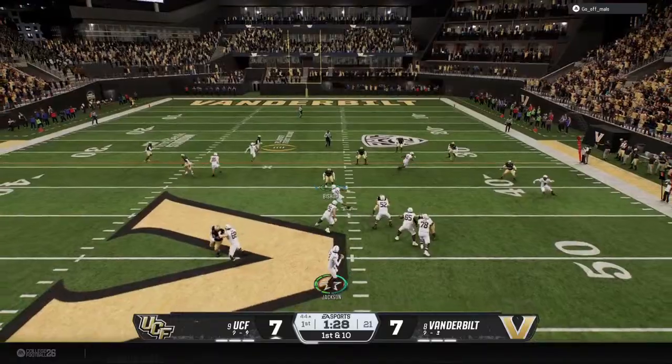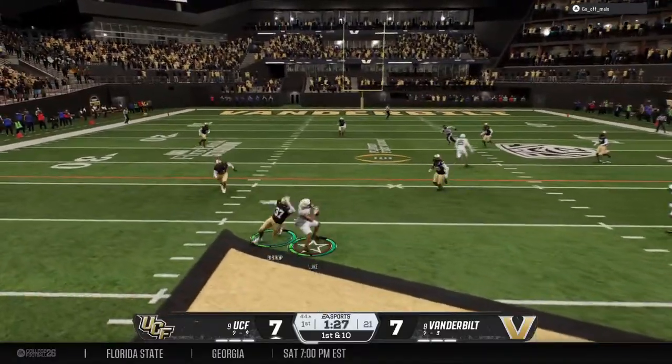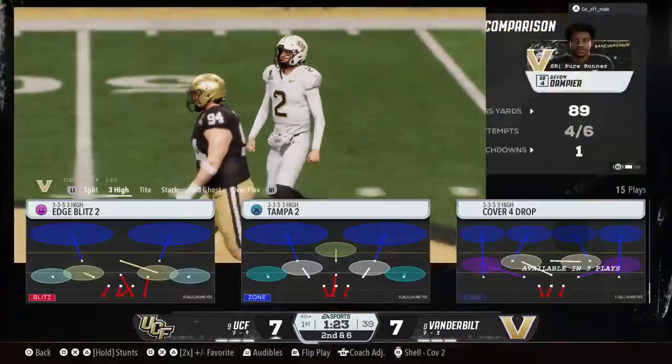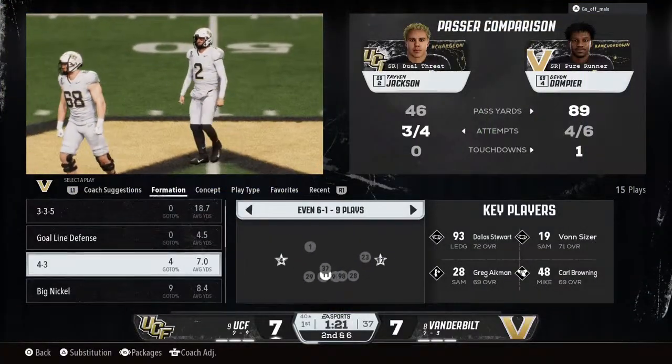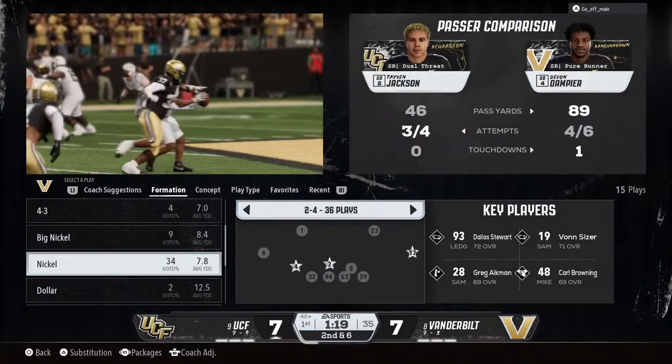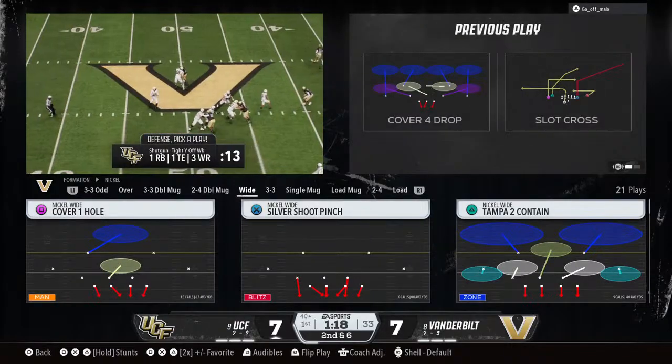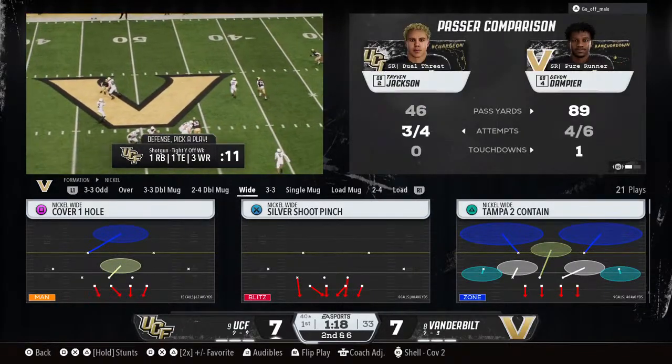Here's the snap. Quarterback drops back. That's the running back who makes the catch across the middle. Defense reacts quickly. A very short gain on the play. That's what I love about this guy. He has the ability to sneak out of the backfield. The quarterback's able to find him open, checks it down for a nice gain.